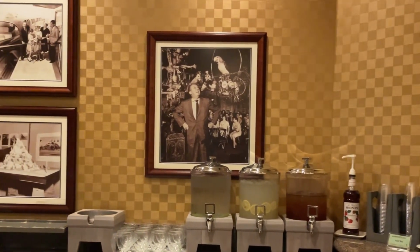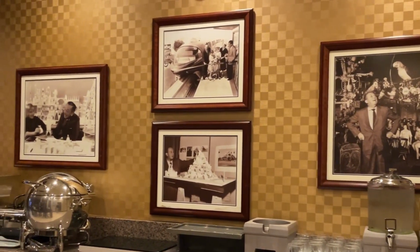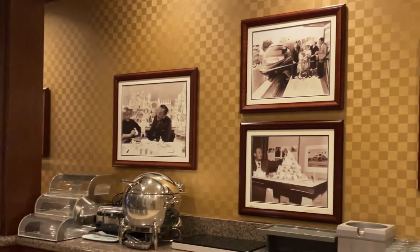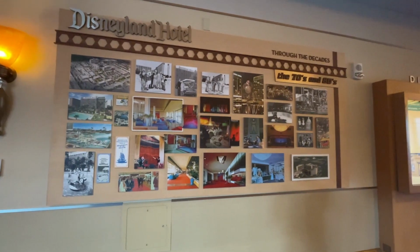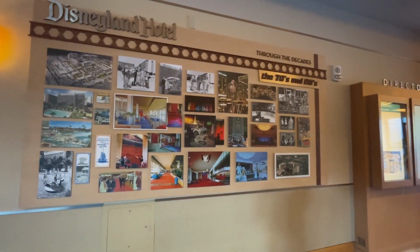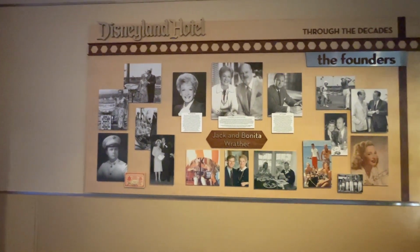wall of all the original Disneyland tickets, the A tickets or the E tickets, which is where the room gets its namesake. It was very interesting to see a little bit of history there. A lot of history in the hotel. If you seek it out, you shall find it. There's some displays about the hotel through the decades and the old owners. Lots of fun stuff if you're a fan of Disneyland and Disneyland history.